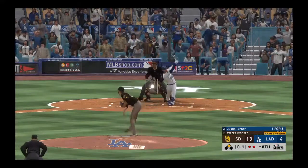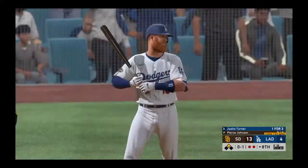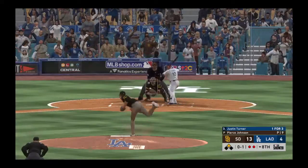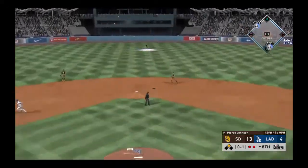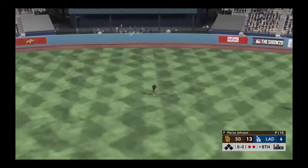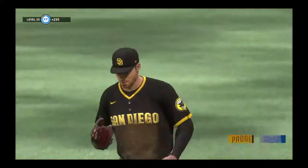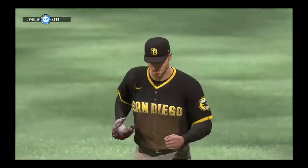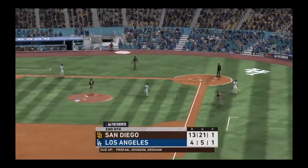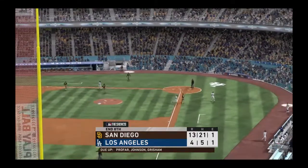Stepping in now, Justin Turner, as he'll go after the first pitch to him and comes up empty at strike one. He's working on a 1-for-3 thus far. Hit in the air out to center field. Grisham makes the catch to end the inning. A run on 2 hits and they leave 1. 9th inning coming up. The Padres lead it 13-4.